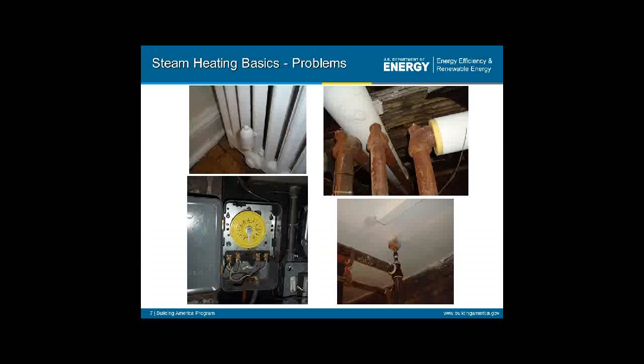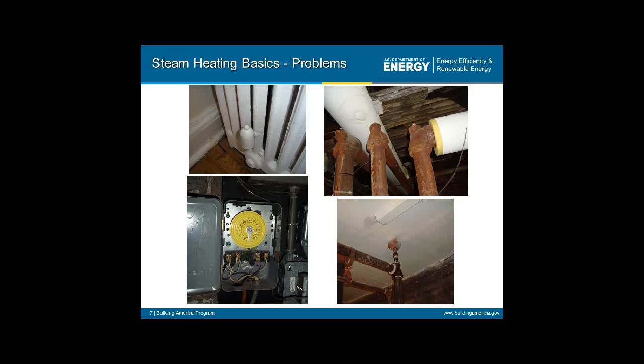So here are some common scenarios we see in these older multifamily buildings that are preventing steam getting through the system easily. You'll see painted over radiator vents, rusted mainline air vents, or rusted or blocked ones. And then oftentimes the boiler will just be run on a timer, which tells the boiler to come on during certain parts of the day, but isn't controlled necessarily by the outdoor-indoor temperatures. So addressing these things is going to be a big part of what we call steam balancing.